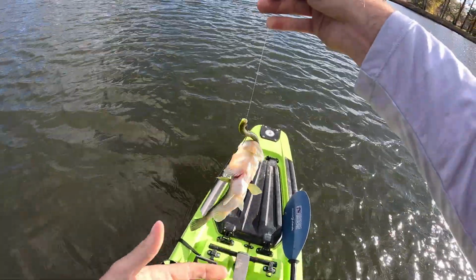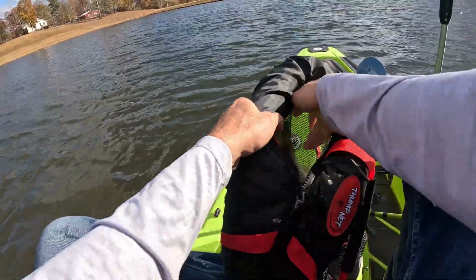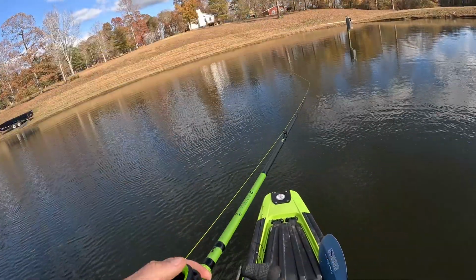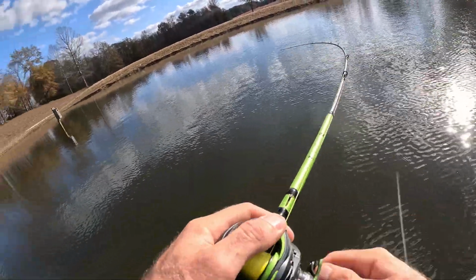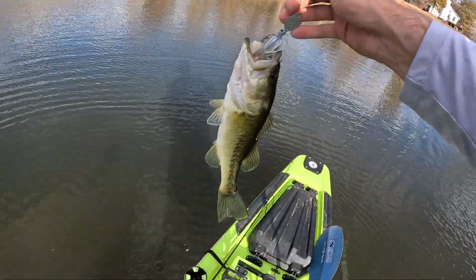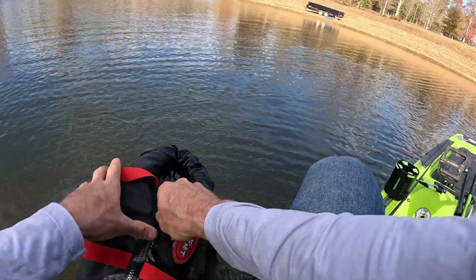It's a dinkamus. Well, the owner actually wants me to take these little ones out, so I put this in my Thump net. I'll keep these little ones for him. I need to tighten that drag up, that's for sure. There we go. I knew I got a bite through there. This thing didn't even put up a fight. Just slapped it and gave up. This will be another Thump net bass. Get down in there, little buddy.